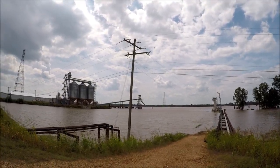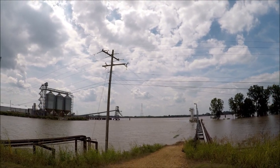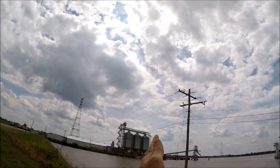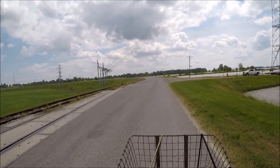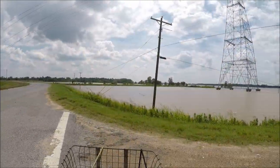I kind of like this spot. Lines aren't too much of a problem. They're a little bit of a problem, but not too much. You can cast out this way here. Wow, so much water over here. Let's go check out another spot.